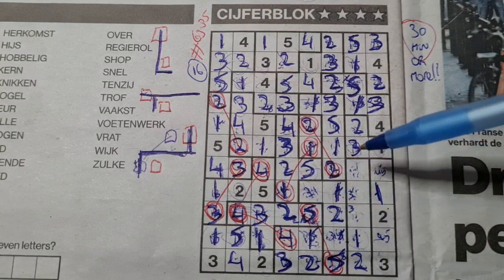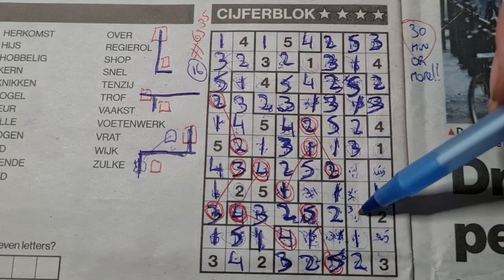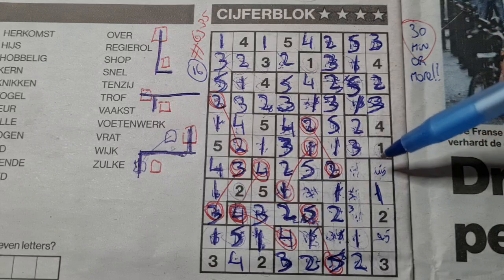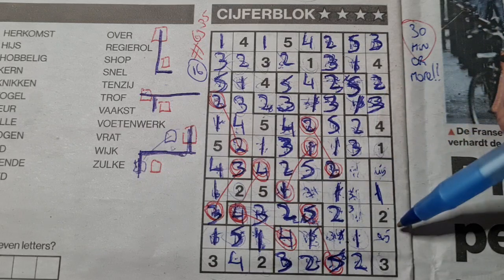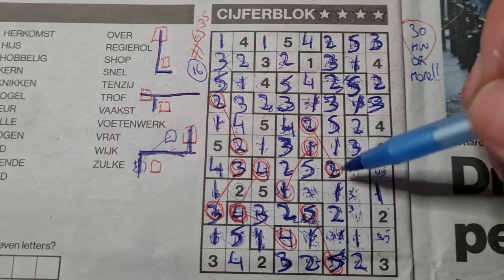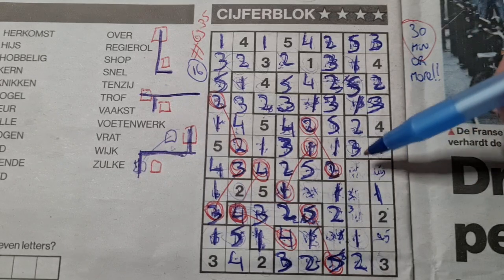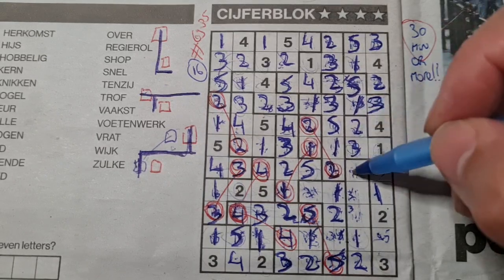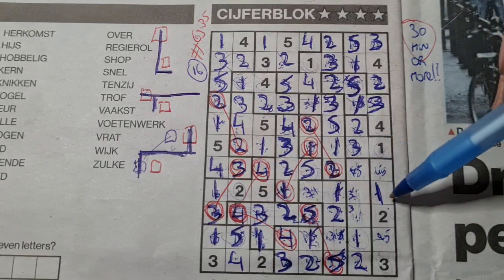What's happening? Overlook something. Need a 3 here. 1, 2, 3. Can this box be 1, can it be 2, can it be 3, 4, or a 5? Okay. 3, 4, 5. Okay, 3, 4, 5.